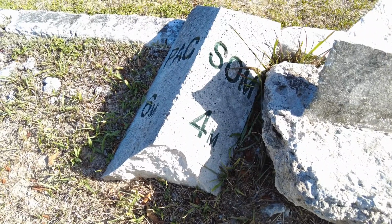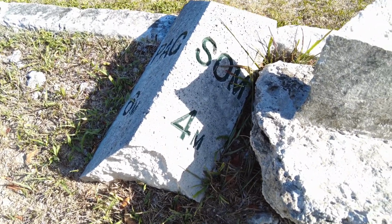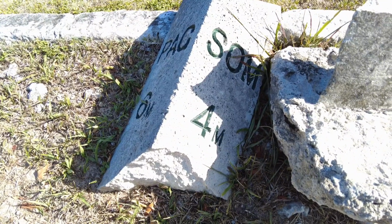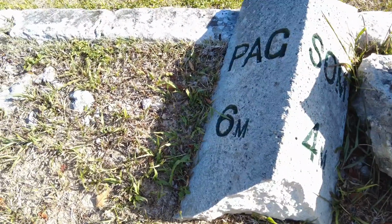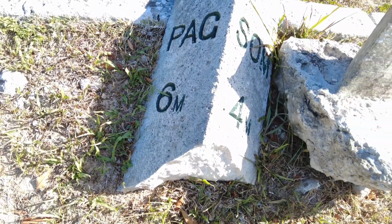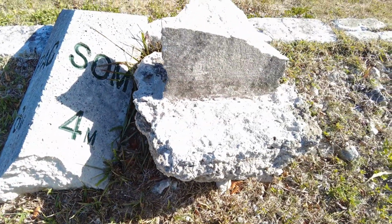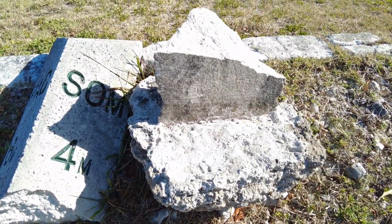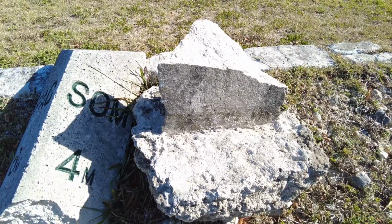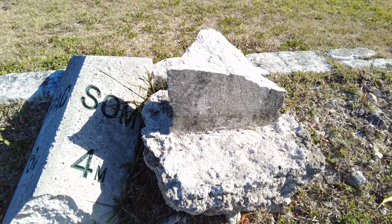I was hoping that I would find the next one of these here. Somerset, 4 miles. Paget, 6 miles. But this one's broken. Maybe the Department of Works and Engineering can come out and fix it, because they've been very useful markers for my walk.